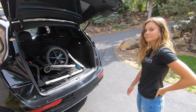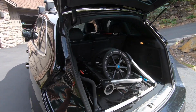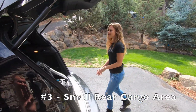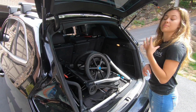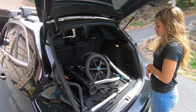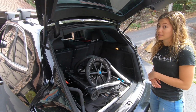Do you see that? Do you see that, Mike? What is that? It's a double stroller, but the wheels had to come off to fit. That is so awful. See, this is already like a bigger car, so you'd think that the rear would have a big trunk, big cargo space, but there really is none at all. I tried sitting in it during our last video, and there was no room. I hit my head. I'm a small human being.